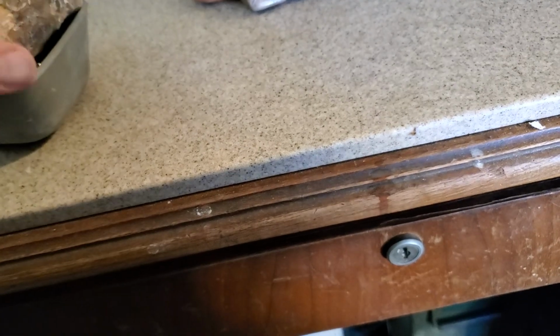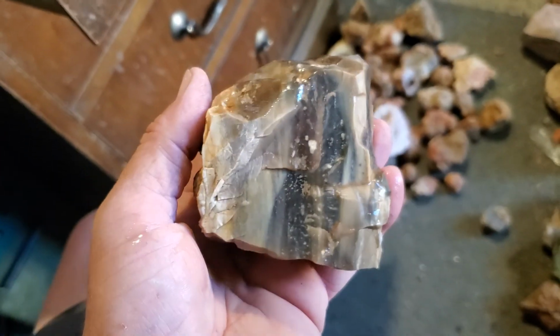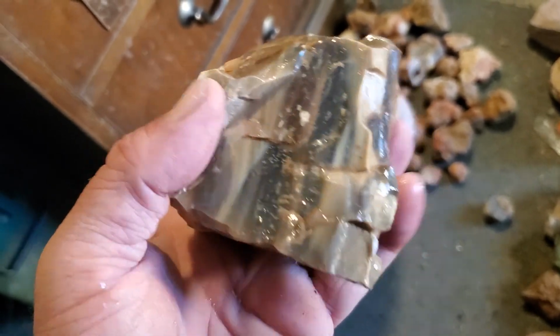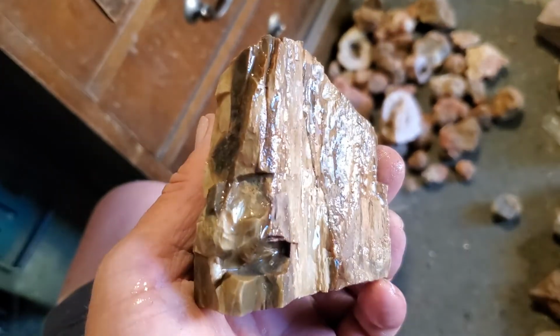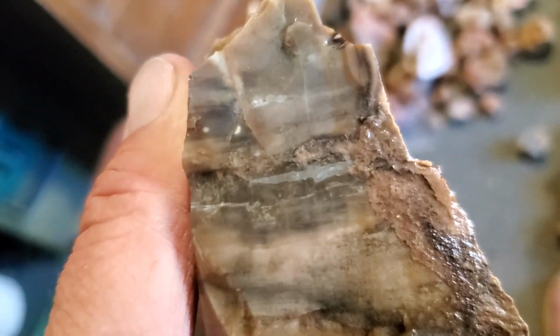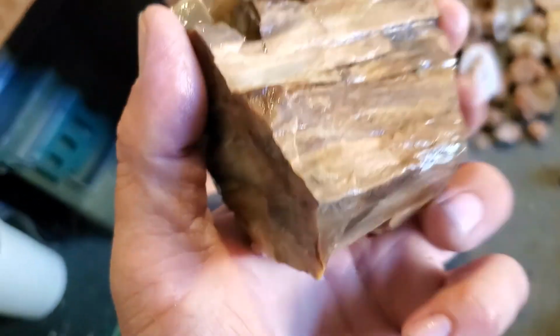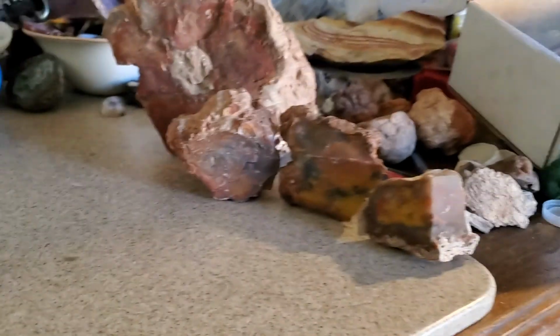Alright, this is one more piece that actually fell off of a huge piece that I found. And it is highly agatized. You can even see there's agate banding right there. And I'll show you the bigger piece after we get done with this stuff.